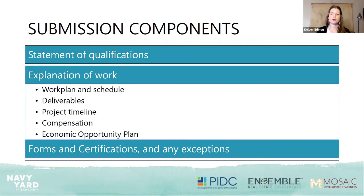And then lastly, there are some requirements for forms and certifications, and we'll make sure that you have all of those forms provided if they haven't already been, and any exceptions to the scope that are encapsulated in what you've proposed should be disclosed so that we can understand what elements of the scope you may have separately priced and considered, and/or things that you've added to the scope.